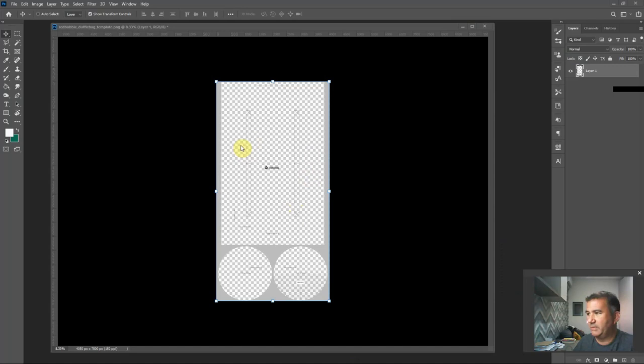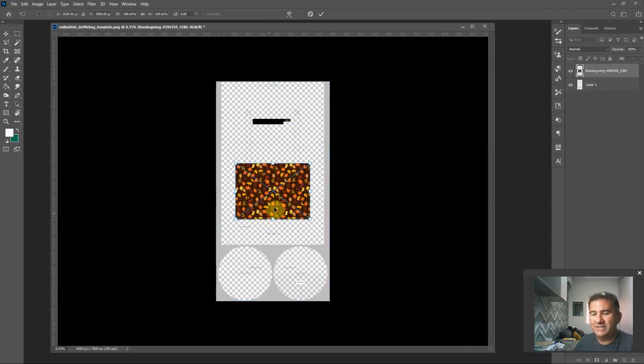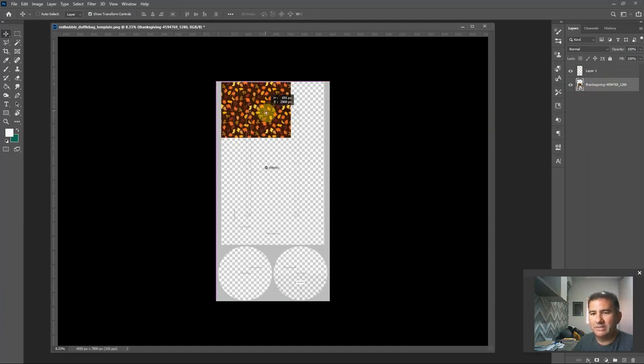I'm just going to bring my file explorer up into view here, and I had found this Thanksgiving pattern, which I'm just going to left click and drag over onto the template. And as you can see here, we have it on top of the template. So I'm going to click and drag it below.